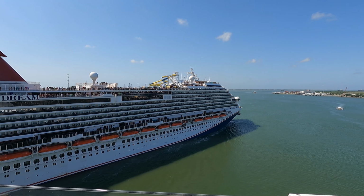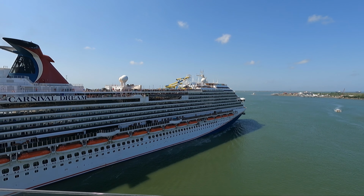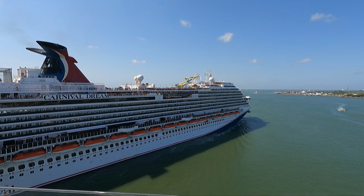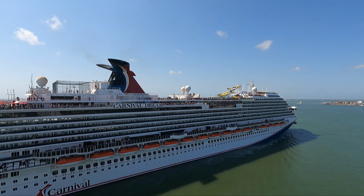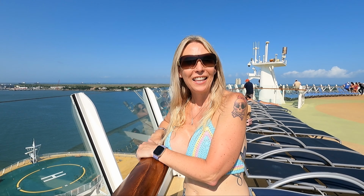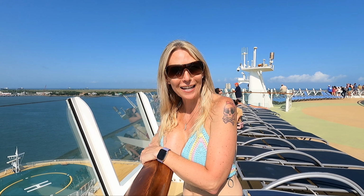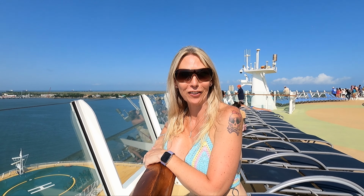So the Carnival Dream gets to leave out before the Allure, so we just have to wait our turn and then we'll be ready to head out to sea as well. The ship is finally moving and we are heading off to sea. I am so thankful because it is so stinking hot out here on the deck that I definitely need something cool to drink after this.